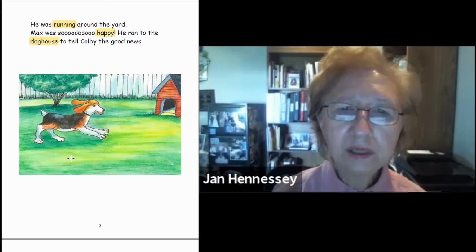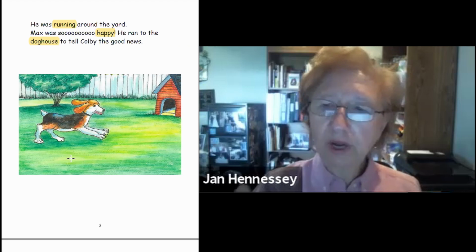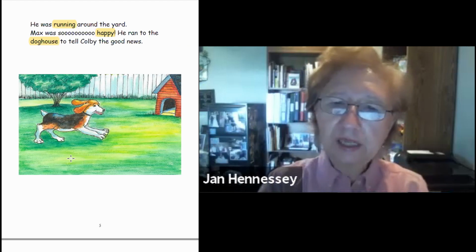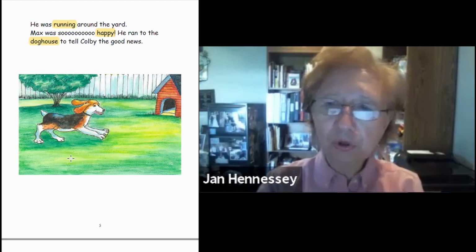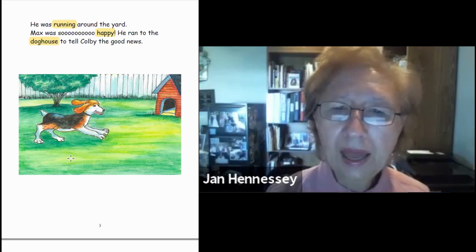Max was running around the yard. Okay, let's do running. Courir. And let's run. Move your hands back and forth because you're running and running and running. Courir, courir. Can you say that? Courir, courir. Max was so happy.